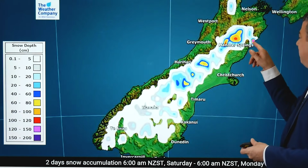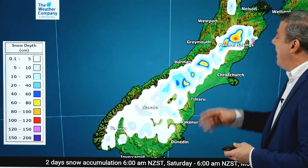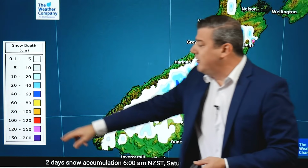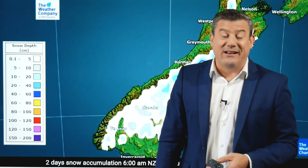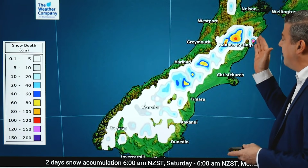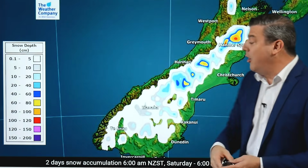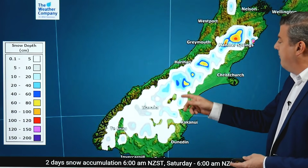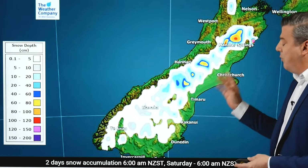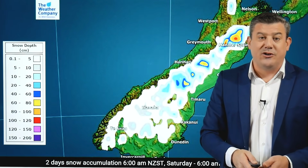That area up there, potentially getting over 1 metre of snow up around the Kaikoura ranges. These other areas in yellow and gold, 80 centimetres. Did I just say millimetres? I meant centimetres. So yeah, over 1 metre of snow possible there. These other areas getting up to 80 centimetres of snow, maybe more in the mountain tops. It doesn't look as though the Canterbury Plains will get much in the way of snow, but it is possible with the temperatures overnight for a time.